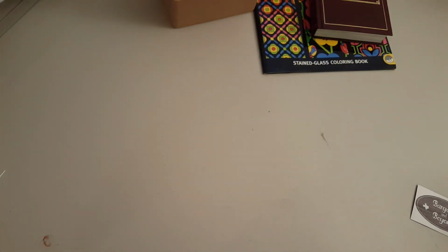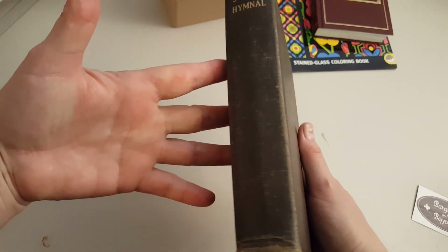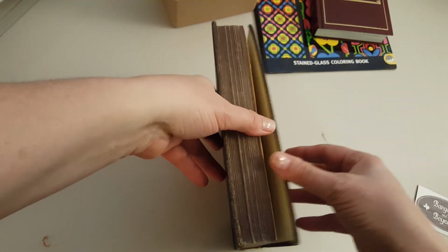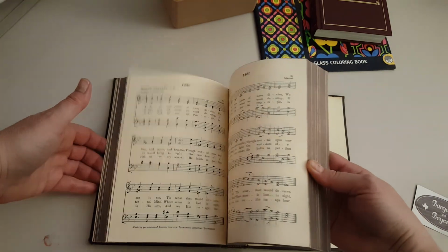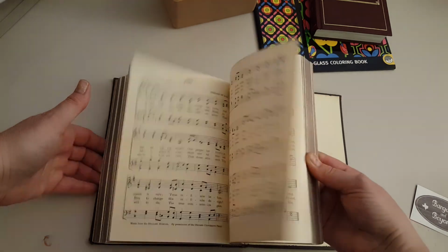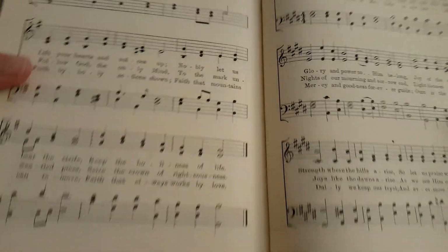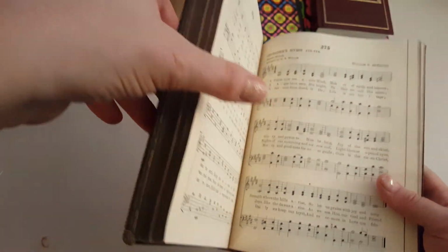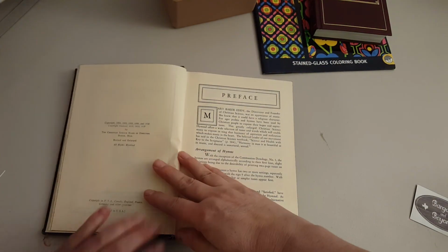And then, let's see what's next. I got this book. This book is the Christian Science Hymnal. To me, this is the bargain, the find of the century, $1. And so yeah, I was super excited to get this. I mean, this is just great. It's got really good color to the pages, and you could tell it's an old book. I think that I saw something about 1977, but that might have been another book.